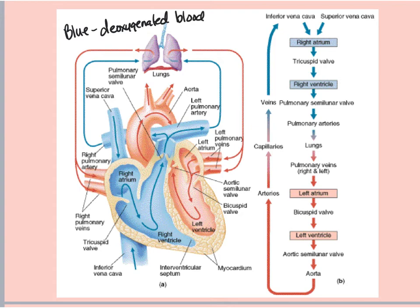Another way to say deoxygenated blood would be carbon dioxide rich blood, because if blood doesn't have a lot of oxygen in it, it likely has a lot of carbon dioxide in it. And then the red vessels or chambers indicate oxygen-rich blood. Okay, so let's focus on the drawing first.